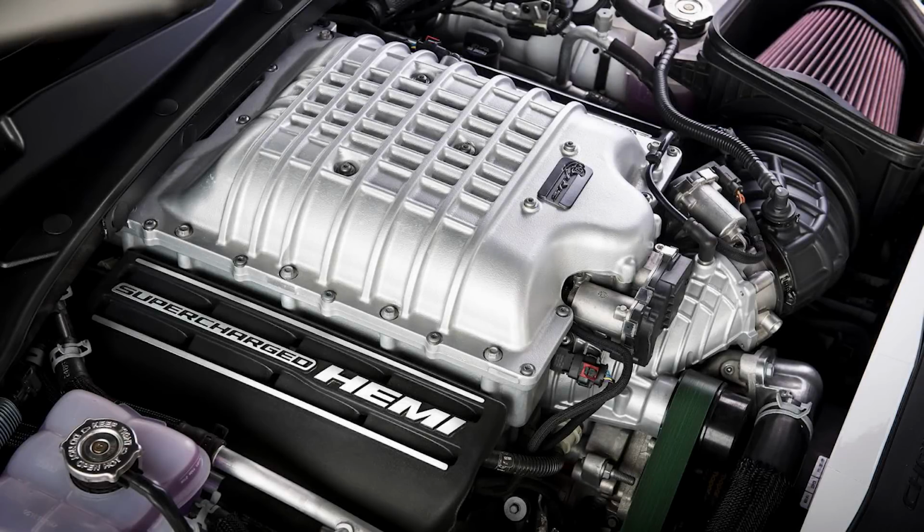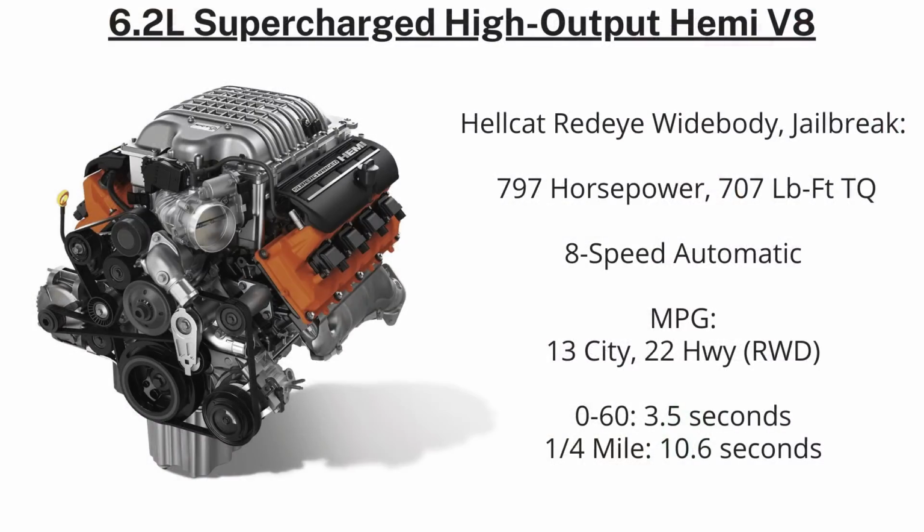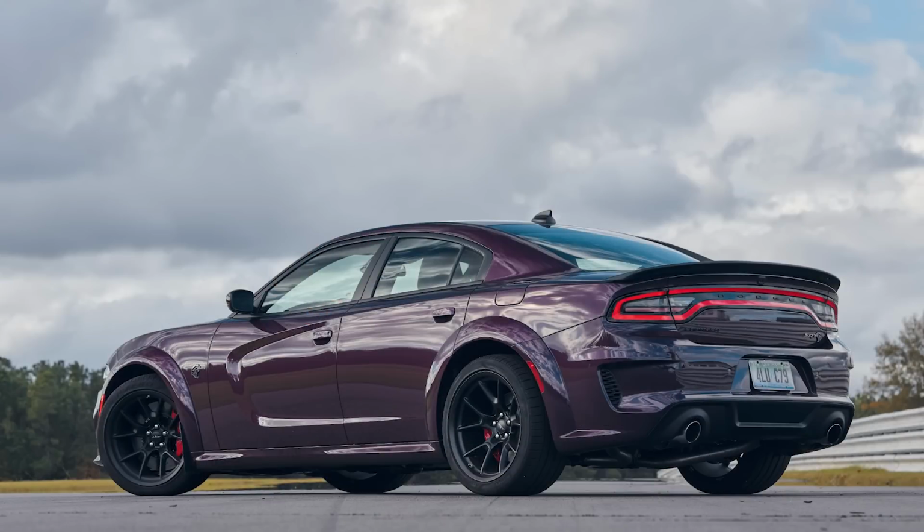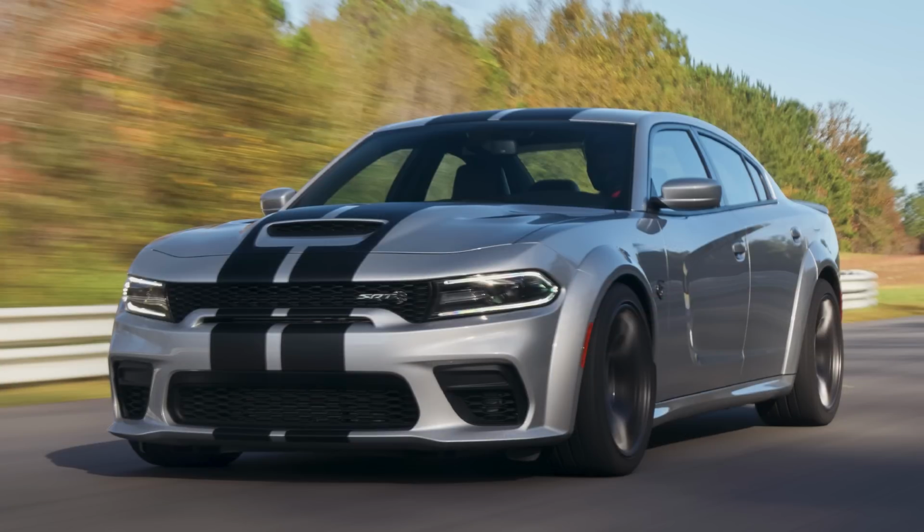This has the supercharged 6.2 liter Hemi high output V8 with 797 horsepower and 707 pound-feet of torque, paired with the TorqueFlite 8HP90 8-speed automatic transmission, so that's beefed up as well. 0 to 60 times are pretty similar, but there is some decent improvement on the quarter mile, as the Redeye can do the quarter mile in 10.6 seconds at 129 miles per hour, and it does have a top speed of 203 miles per hour, which is higher than the Hellcat widebody top speed of 196 miles per hour.